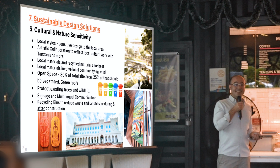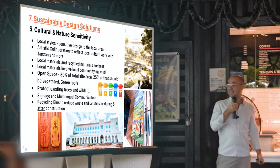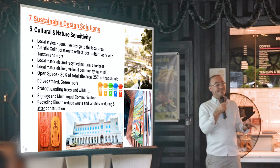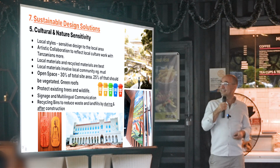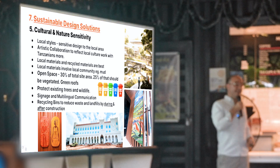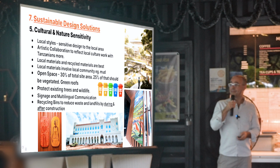You can have artistic collaborations with local artists. That's CRDB there. It has a lot of local art. Each floor has different themes of local art. And then you can also put art on the outside of the building. I'll show you some projects I did that have that.